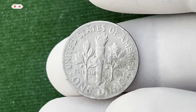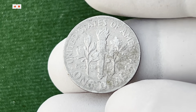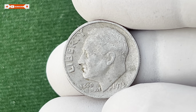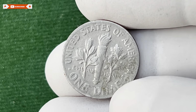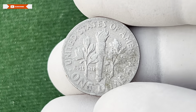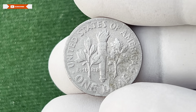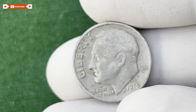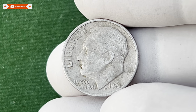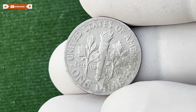One of the most sought-after error types on the 1973 Roosevelt dime is the double die obverse. A double die error happens when the die used to strike the coin receives more than one impression of the design elements that are slightly misaligned. The result is that parts of the design, the date, the word Liberty, and sometimes Roosevelt's portrait, appear doubled or shadowed. On a strong double die 1973 dime, this doubling can be noticeable even without magnification, especially around the date and lettering. Collectors are drawn to this clear visual anomaly because it's unmistakably different from a normal strike.